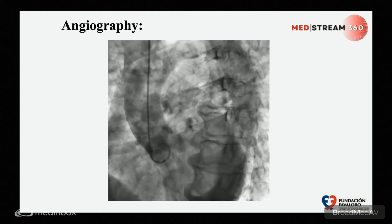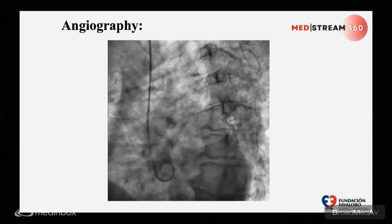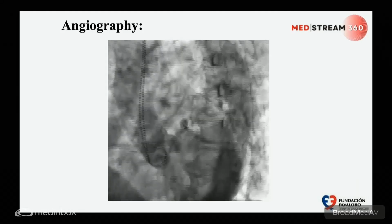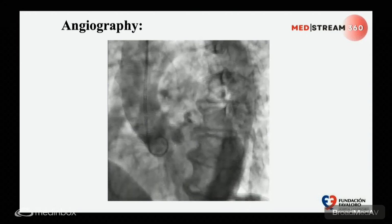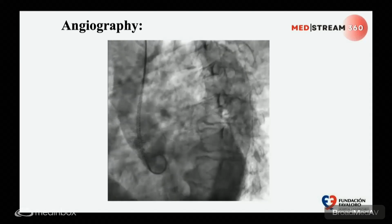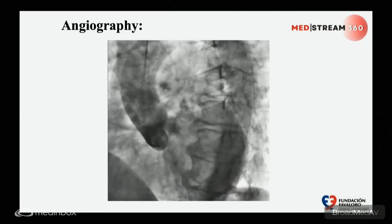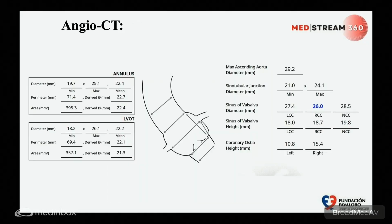And this is the aortography that we did because we had a previous CT scan that I will show you afterwards. In this patient, we knew in advance that she had a low left main and small sinuses. So we did this aortography to have a better check of what we were observing on the CT scan evaluation. Next.